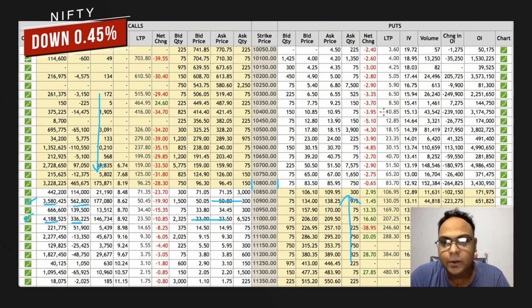Now the highest open interest is seen at the 10,600 strike with an open interest of 49 lakhs. The change in open interest here is also quite substantial, of 1,13,000. So this will act as a big barrier for Nifty in the coming trading sessions.